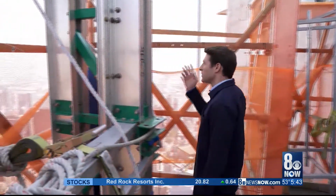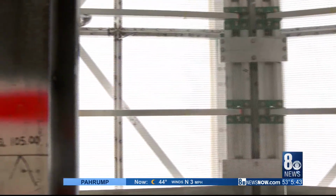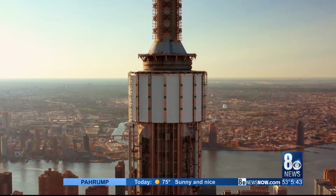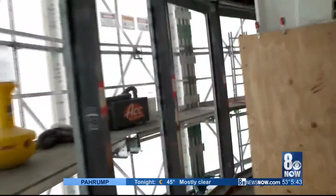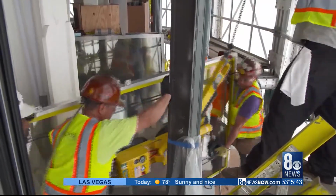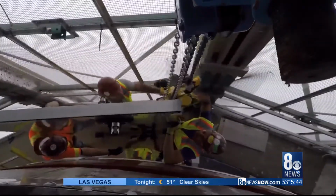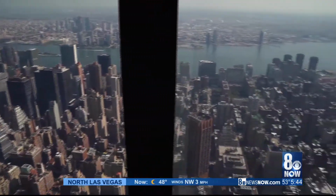Malkin led us to a small platform, jutting from the side of the building on the 90th floor. How high are we right now? We're probably just about 1,100 feet. It's from here that workers hoisted what's known as the cocoon, part scaffold, part construction platform, to the 102nd floor. It's actually made of dozens of individual pieces bolted together. Over the course of the summer, we watched as steel walls were replaced by floor-to-ceiling glass. Going up. 24 panes, each weighing about 450 pounds, installed from outside the building. The result? 360-degree views, 102 floors above Manhattan.